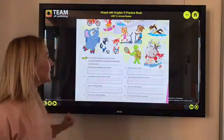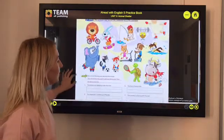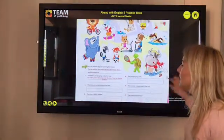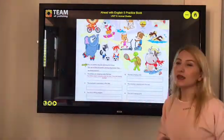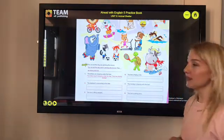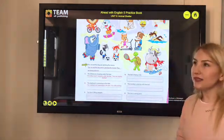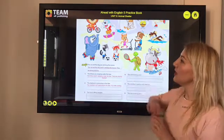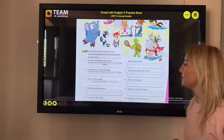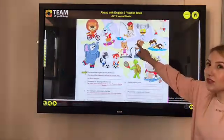Let's see, the kittens are sleeping under the tree. They aren't sleeping under the tree, they are playing football. Very good. The elephant is swimming in the lake. The elephant isn't swimming in the lake. It is roller skating. The lion is lifting weights. No, it is riding a bike. The chicken is drinking water. No, it's fishing.